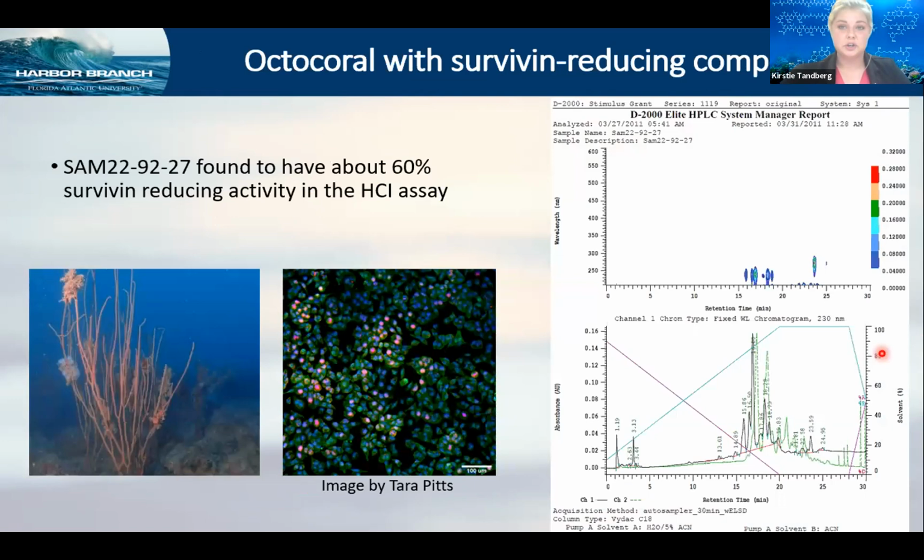So from this screening assay, a variety of fractions were identified that were able to reduce survivin. And one of the ones that I worked on was from an octocoral, which is a soft coral. This one was found in the deep sea off the Canary Islands. And this fraction was found to have about 60% survivin-reducing activity in the high-content imaging assay. But if you remember, it is a peak fraction, which means it's a mixture of similarly related compounds. As you can see here, each of these peaks is an individual compound.